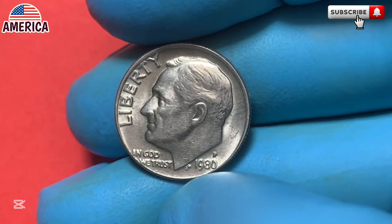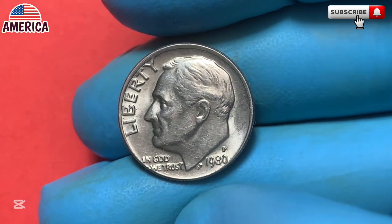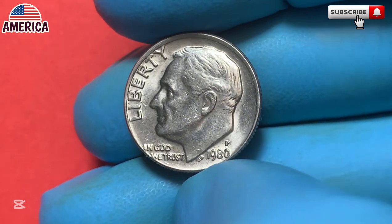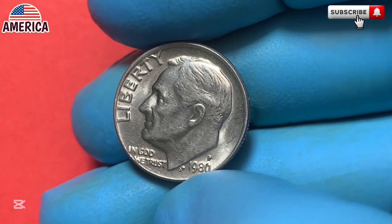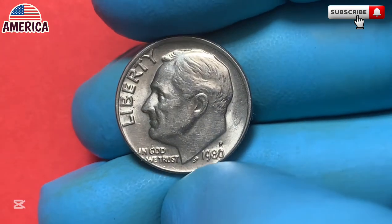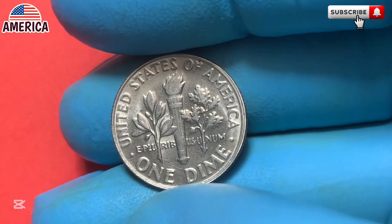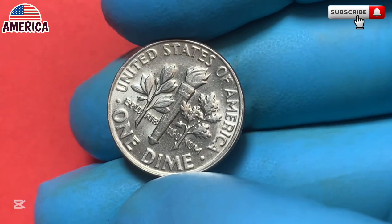However, here's where it gets interesting. If you happen to find a 1980 Roosevelt dime that has been carefully preserved, one that shows little to no wear and retains its original luster, you could have a rare coin on your hands. Uncirculated coins are always more valuable than those that have been heavily circulated because they maintain the sharp details and smooth finish they had when they were first struck. But there's more to the story.